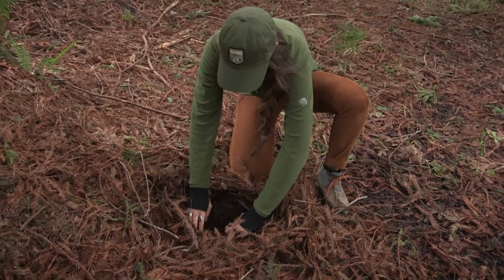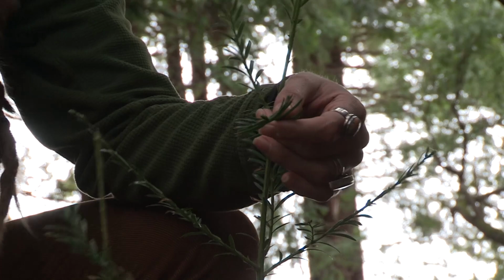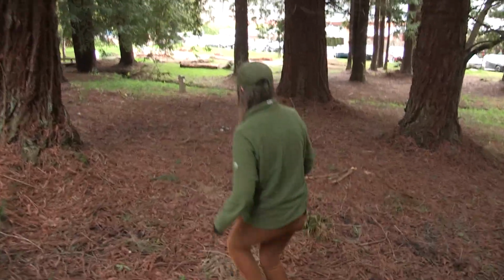On a great day, and as many days as I can fit into the semester, we spend it outside enjoying these amazing redwoods and all of the communities that are found amongst them. Awesome, so let me show you a little about my favorite part of the redwoods.